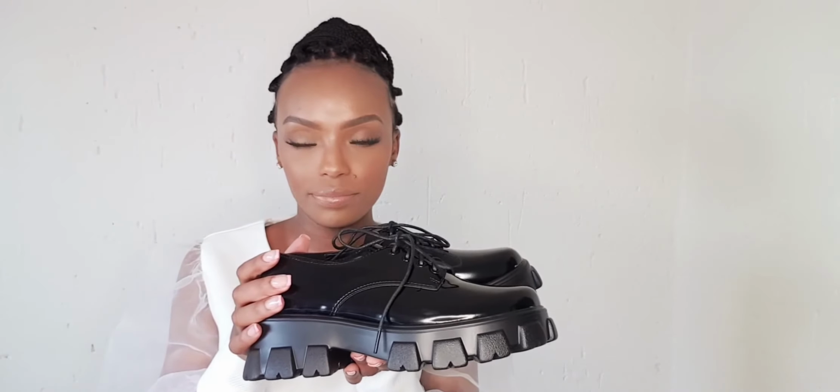What's a haul without shoes? So I got these. Let me get the right name so your girl can sound educated. They are chunky outsole shoes in black. If you don't know, these are inspired by the Pradas. You're seeing a lot of the Prada boots with the pouches. This one is more of a shoe, a loafer, kind of.